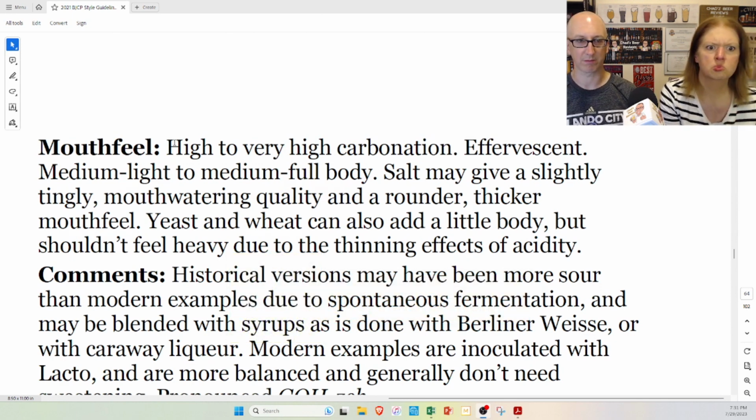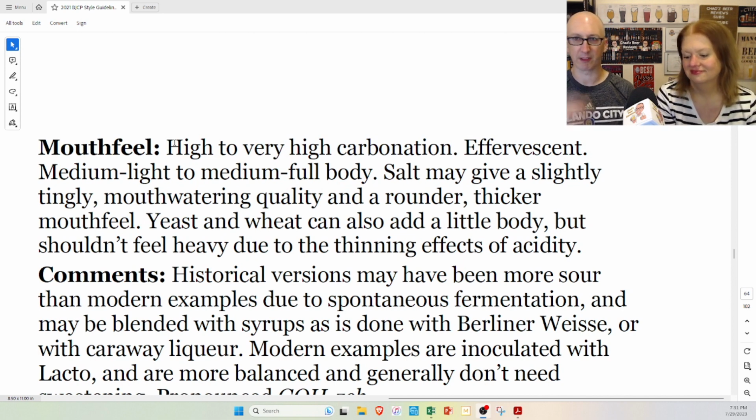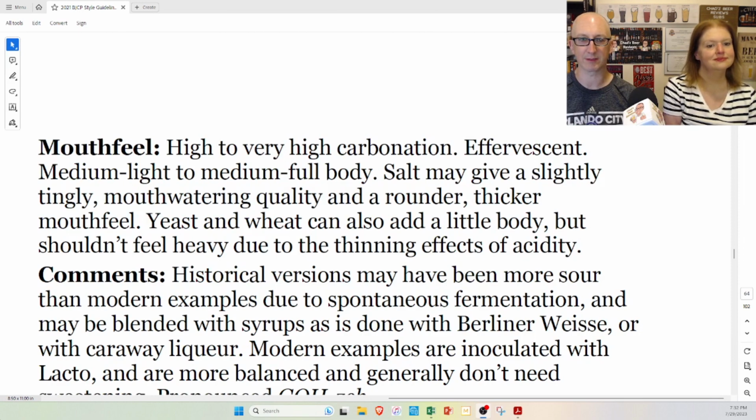Interesting. I'd say they're light. Yeah. I mean, the Westbrook has a little bit of body to it because you get a little bit of that doughy wheat character. Like if you had Bud Light or something like that right next to this, you would see the difference between light and medium light. True, yeah. I think it's the fact that they have wheat. Yeah, okay, medium light. Salt may give a slightly tingly, mouthwatering quality and a rounder, thicker mouthfeel. Yeast and wheat can add a little body, but shouldn't feel heavy due to the thinning effects of acidity.